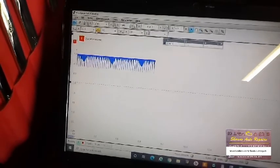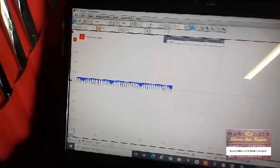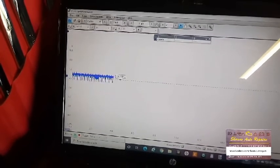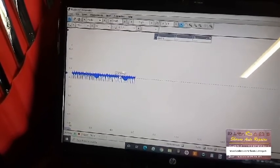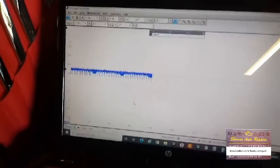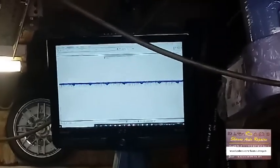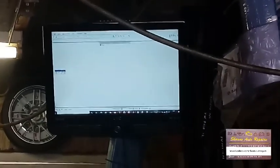Change the scaling. There we go. Right, we'll give that a rev to make sure we get a steady 5 volts. Right, wait for the trace to change. Right, revving.